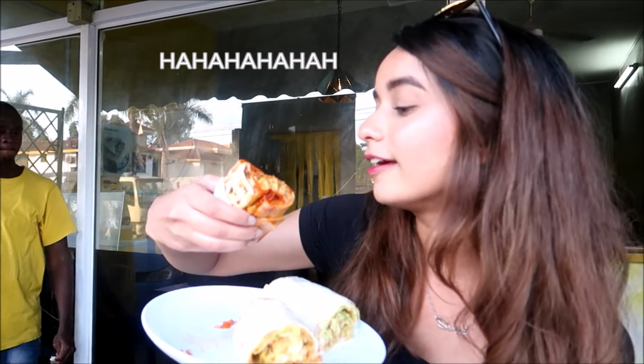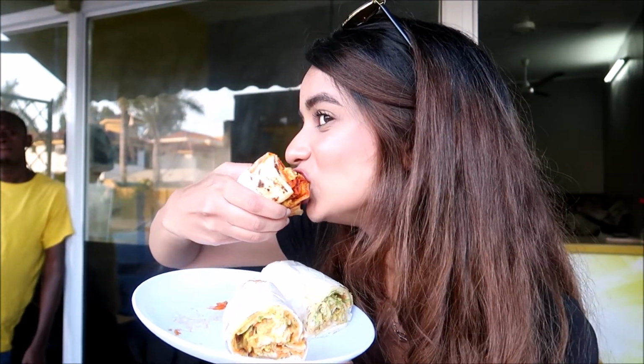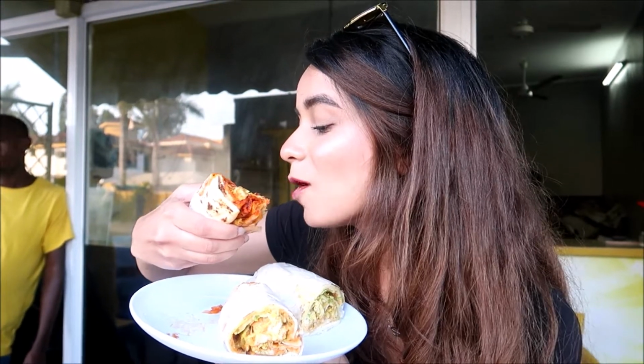Let me take a bite, guys. Oh my god. It's so good, it's so yummy, guys. You guys are right, this is the best shawarma, honestly speaking. Cuisine has the taste of cuisine, so it's really cuisine-y. If you like the taste of cuisine, then you would love this, guys.